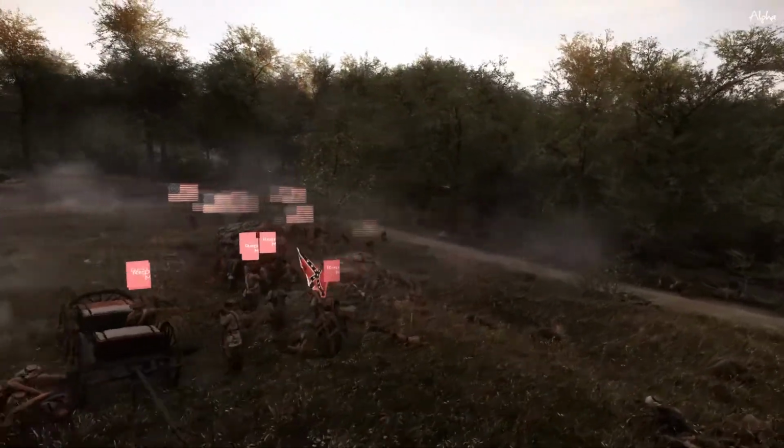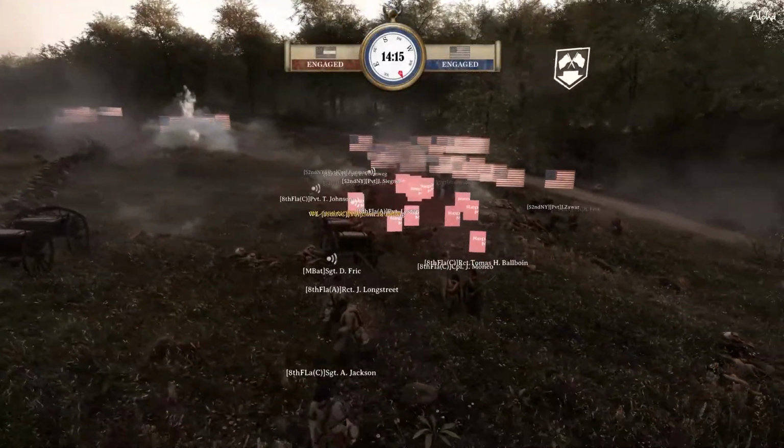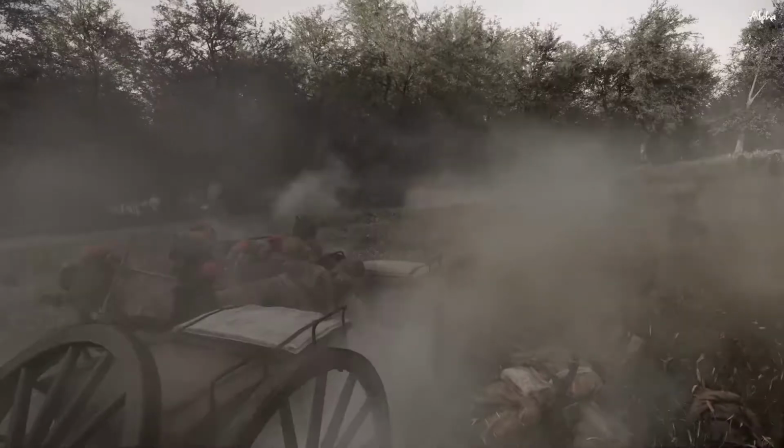Here they come. 52nd New York pouring into the rocks. And Winkler's a sitting duck. He can't do anything about it. They're stuck in the caisson. Doing his best against the whole swarm of Yankees. Look at him.